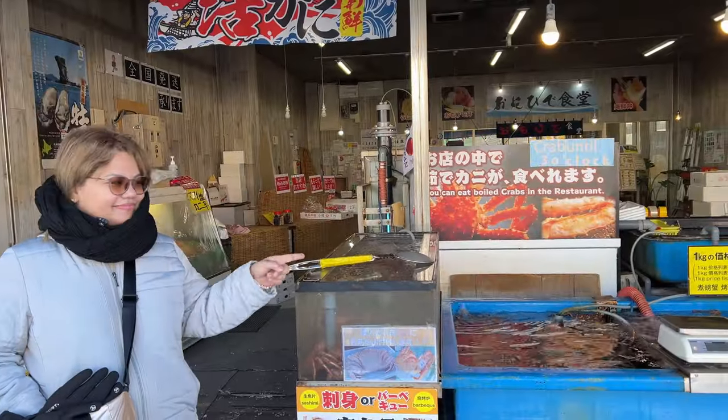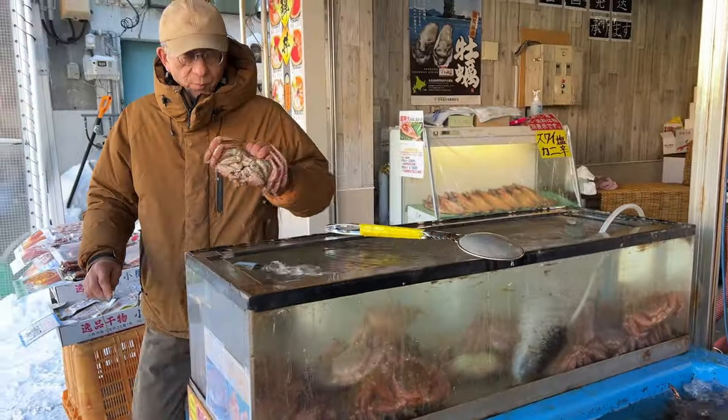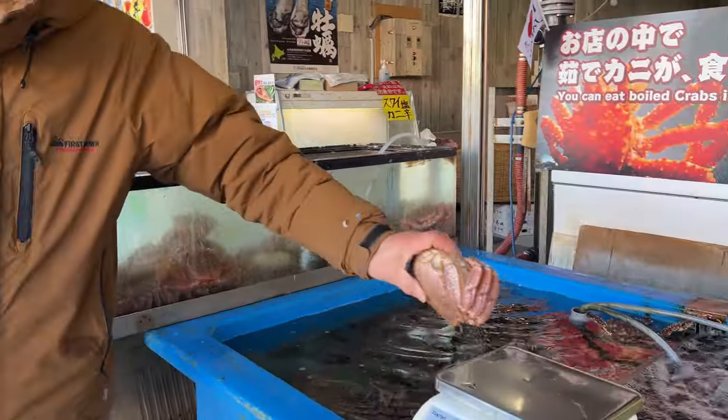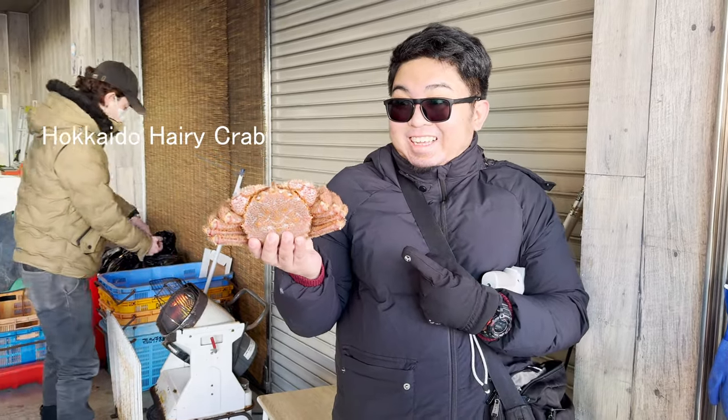We randomly picked a restaurant and we went with this one. They let you pick the type of crab, weigh it, compute the price, and then ask if okay na yun. Pinili namin yung Hokkaido Hairy Crab since for us, pricey yung king crab. The staff even let me hold the live Hokkaido Hairy Crab.